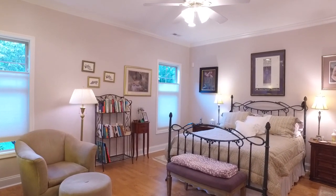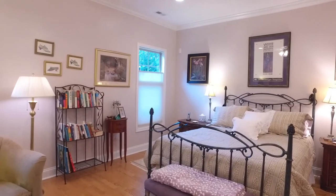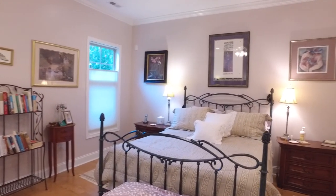The spacious master bedroom boasts plenty of closet space, a large ensuite with dual vanities and a shower.